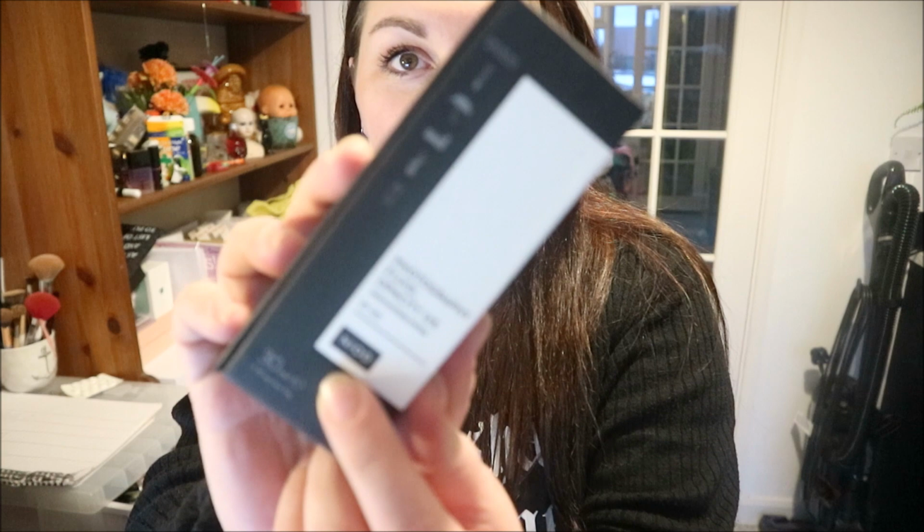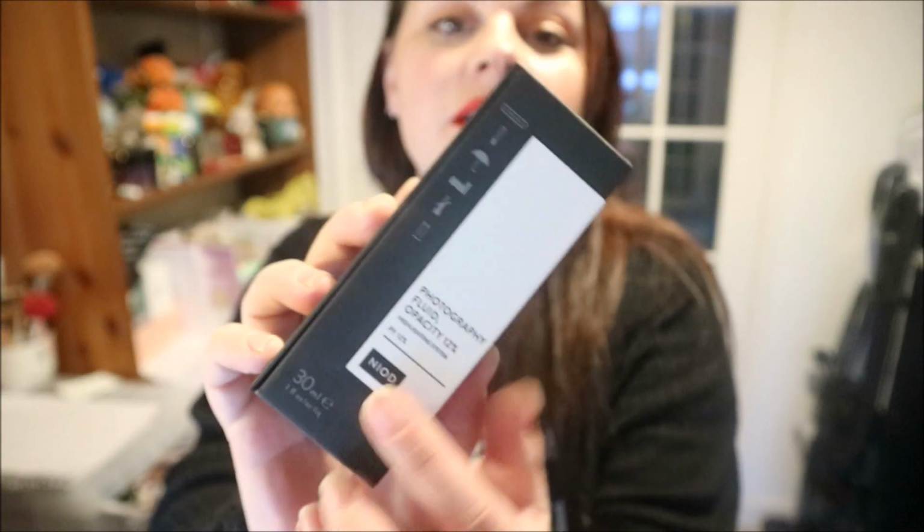Oh, Photography Fluid Opacity 12% Highlighting System. What is this? I don't even know what the brand is. NIOD? It is such cool packaging. That is so smart. Photography Fluid Opacity 12%. I don't know what that is. Let's get it open, and I don't know how to open it. What is it? Oh, how fancy is this? Look. Oh my goodness. What do you even do?